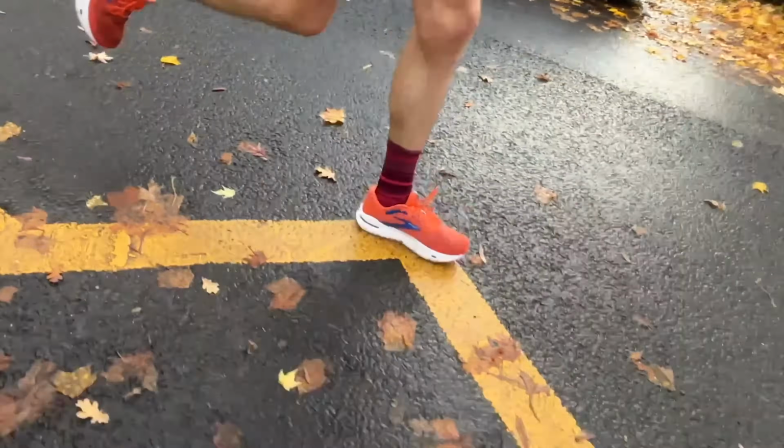So a really smooth ride. It makes the shoe feel lighter than it is. It makes it feel lighter than the Ghost 15 was when I was testing that, even though the weight is still quite high on the Ghost Max, but it ticks along very nicely.